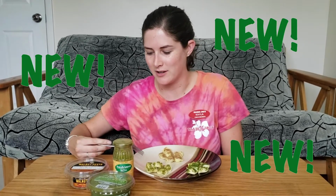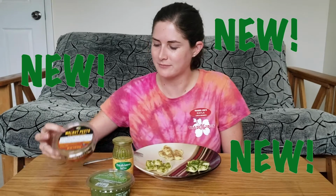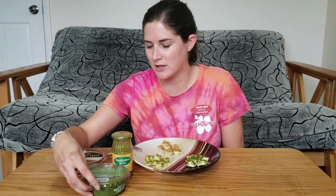We have pestos today. We have the healthy one and the one I love. The newest one is our walnut pesto. And we got the kale pesto a little bit ago, and a lot of people love this one. I haven't heard back about the walnut one because it's so new, but this is definitely my favorite.